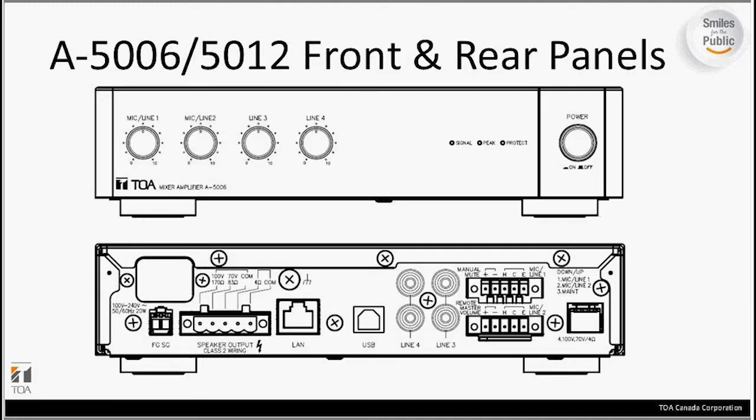Quick look at the front and rear panels of the A5000. Like I mentioned, you've got your 4 input volume controls here, but no master per se. You've got signal, peak and protection lamps there, but no master right on the front of the unit. Like I said, that's to keep it simple for the end user, though through this contact closure connection on line 2, you can use a remote master on a 10K pot just hanging out on the wall. As you can see on mic line 1, that has the 5 connections there on a terminal connector. So you've got your actual line connection and your contact closure for the mute function.